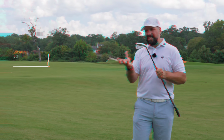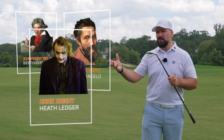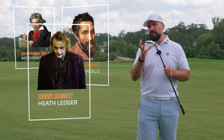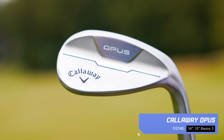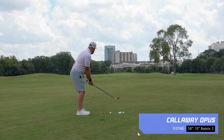A Magnum Opus is considered a great work by an artist, a composer, an actor. It's the best piece of work that they've ever produced. Callaway have named their new wedge line in this vein, which could be in itself a little vain. But hey, I kind of like it, you know.